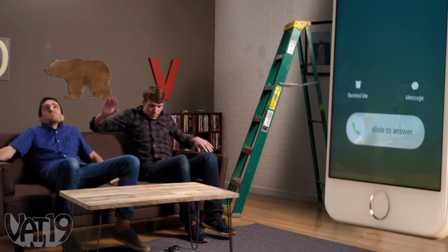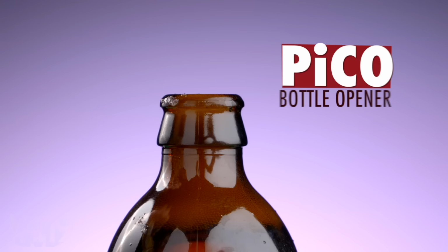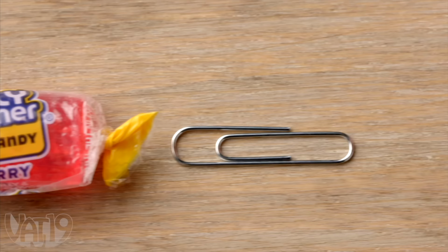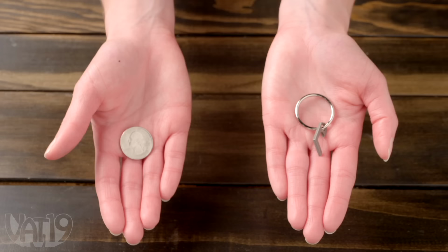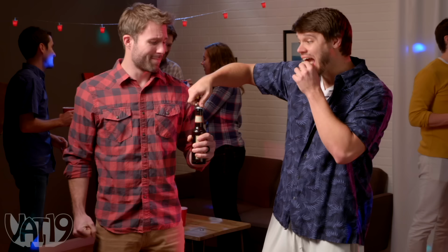Bigger isn't always better. Especially when it comes to Pico, the world's smallest bottle opener. Pico is a mere 1 inch long and weighs less than half an ounce. Its sleek design leaves room for other party essentials.